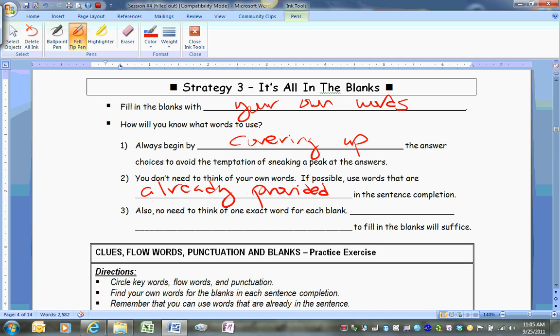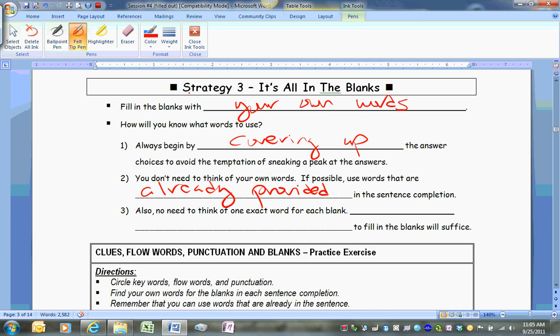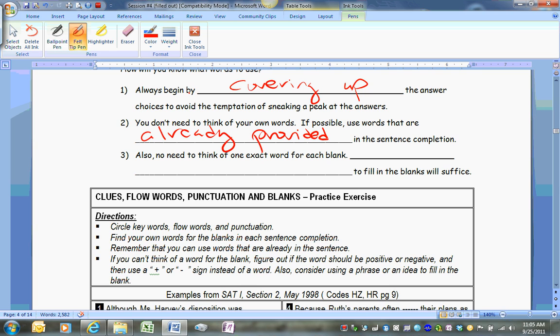In the sentence completion, it's okay if you pick a word that you already see in the passage. That's fine. Oh, sorry, in the sentence. Like we use the word helpfulness because we wanted something synonymous to this. So you can use the same word. It's fine.